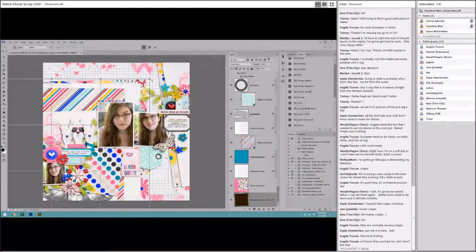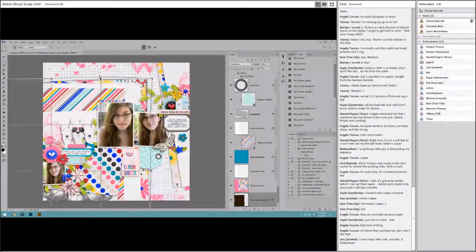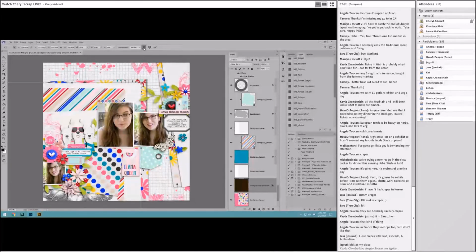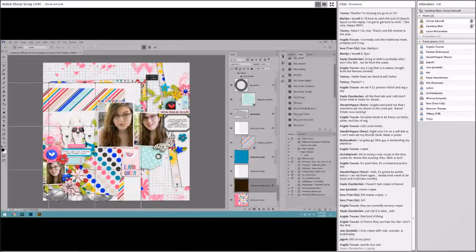All right, so we have ribs for dinner. We have baked potato for dinner. They use tripe. We're having beef stroganoff. You're having beef stroganoff. All right. Anything sounding good, Kayla? Do you need more options? Ooh, Jess loves crepes with crab, avocado, and hollandaise. Ooh, BLTs at Jagrudi's. That's it. I'm coming for dinner, Kay. Save me one.